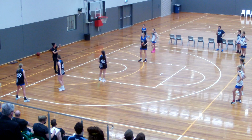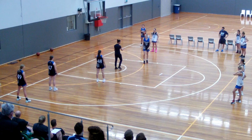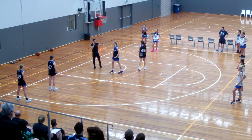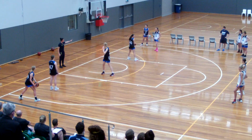Good, now you guys are going to set up a cut. So to cut, you want to set up. If I want to cut this way, I'm going to set up, and now I'm going to cut. If you want to cut, set up. Now you can go the low block, or the high block, or the elbow. Make sense? It doesn't matter, wherever you want to go. Show us that. Good, nice. Ball back out.